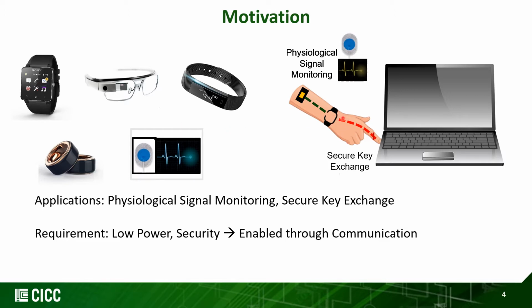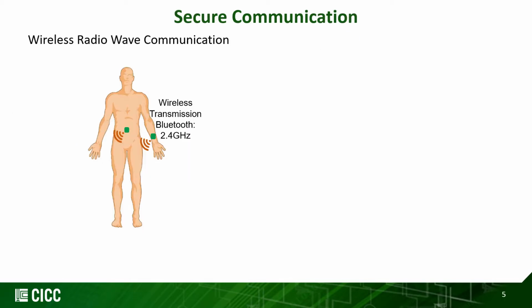Many of these applications require the transfer of a small amount of data among devices. Low data rate communication up to a few kbps is sufficient in these cases. However, these applications require low power and secure operation, and the communication method used by these devices plays a key role in satisfying these requirements. Now let's look at what we mean by secure and low power communication.